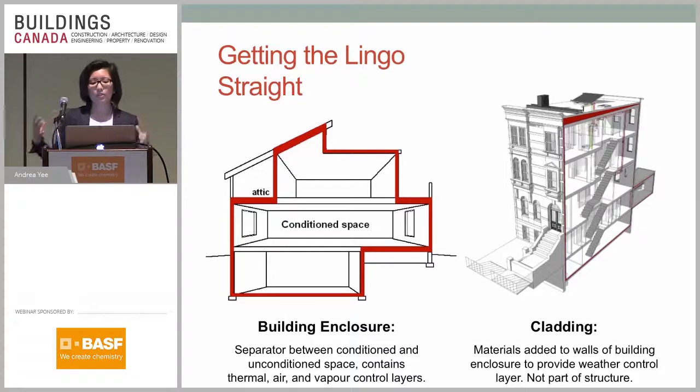So building enclosure is a slightly broader term. I know that building enclosure and building envelope get used interchangeably quite frequently. They are very similar terms, but building enclosure tends to be used in a broader sense in that not only are we talking about the control layers, we're also talking about things that affect aesthetics. It affects the separation for fire. It affects things like security as well.